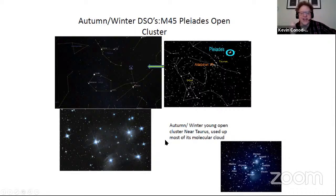I don't have great eyesight. I do see them as a kind of fuzzy spot on the shoulder of Taurus, but people who have better eyesight can see four or five or six stars in the cluster. These are, if I remember correctly, about 400 or so light years away and perhaps 100 million years old or so. And so they're a relatively young cluster of stars, and they're really beautiful to look at.